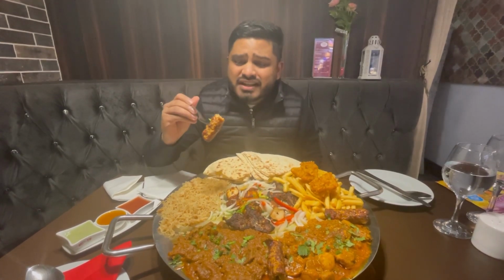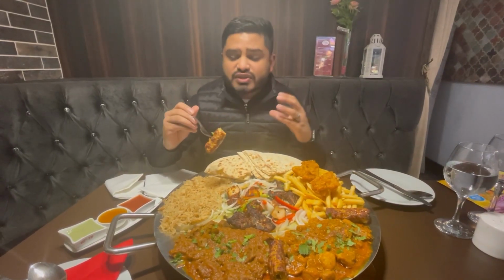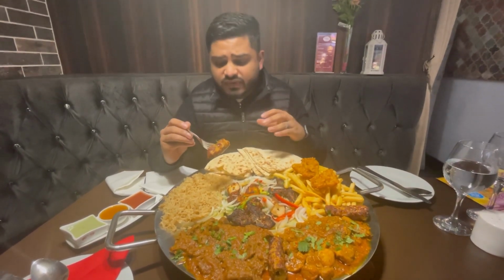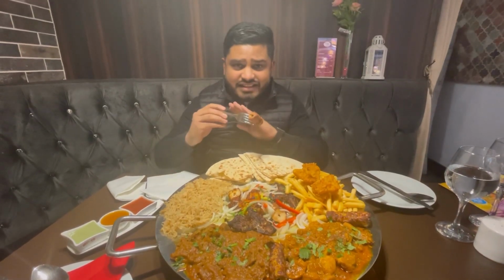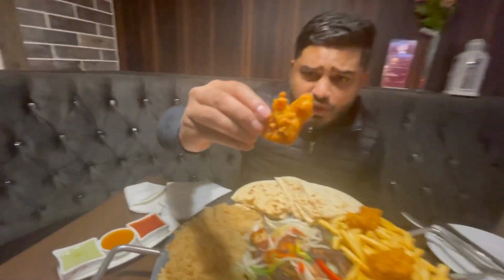That is absolutely delicious. First things first, that meat is so soft. As soon as I bite into it, it's so soft and juicy. Packed with lots of flavor with the herbs and the spices. That is absolutely delicious. Right, so we're gonna try out the fish pakora.